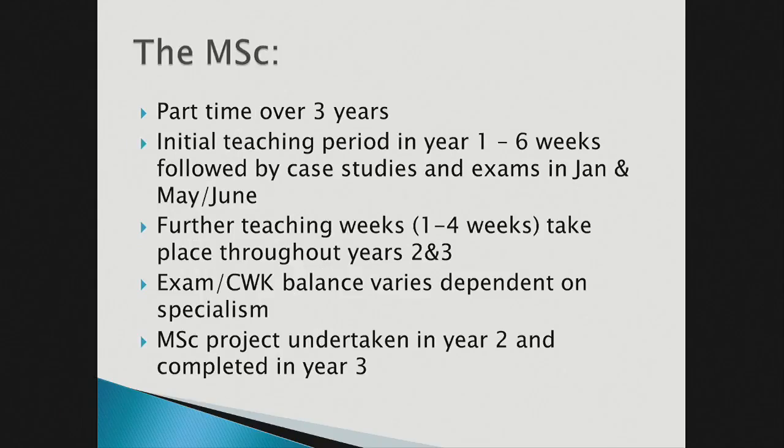So the MSc part, as I was saying, is over 3 years. I think it depends on the specialism how the structure is, whether you're going on day release for some things. I think maybe vascular do. But for us, it was 6 weeks in September, October time, followed by an exam in January, and then again in the May and June time.